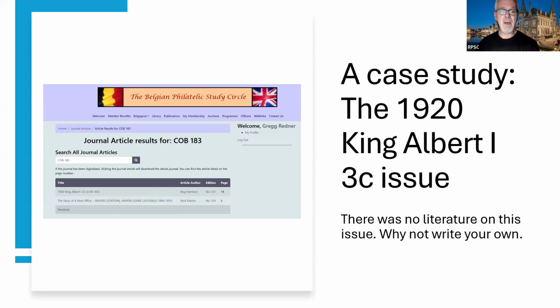So I put in, COB stands for the Catalogue Officiel de Belgique, which is abbreviated as COB, which is the most important catalog for Belgian stamps. I put in COB 183, which is the King Albert I 3-cent issue, on the APS, and nothing came back. I looked on the Belgian Academy, their publications, their journal, nothing came back.